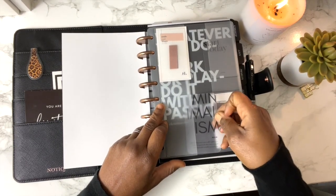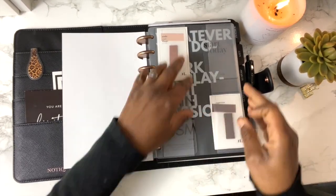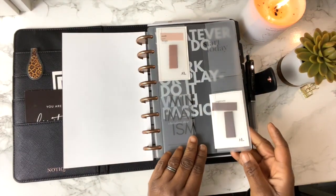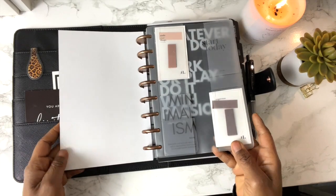I have a card that says minimalism right here, and then a card, this is from Poi and Hun, that says start today. So I'll just keep this in the front.